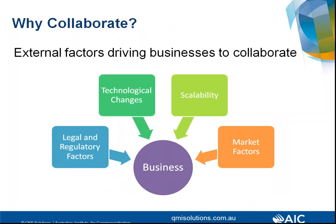So why would businesses want to collaborate? Well, we've identified four major factors. These days, technological changes are really making a difference. The rapid pace of change, for example, online retailing, is forcing companies to look at that. And also current technology is changing very quickly and people are having trouble keeping up with their competitors. Also, changes in technology and collaboration with other partners can increase the efficiency of your business.